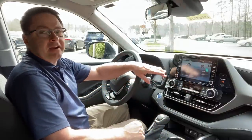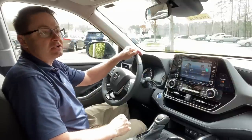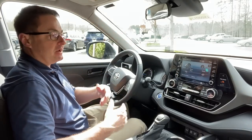One tip to get better gas mileage: if there's nobody behind you, you can start your deceleration into a traffic light or a stop sign. Start it sooner. Take your foot off the gasoline, and then you're not burning any fuel for a longer distance. It'll save you on MPG.